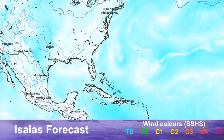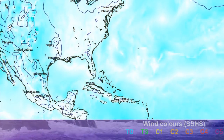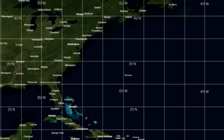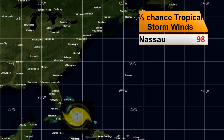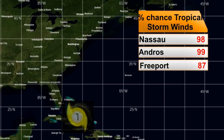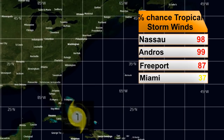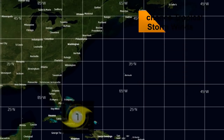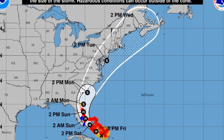The cone of uncertainty exists for a reason, but anyone along the whole eastern seaboard should be monitoring the system very closely for future developments and have a hurricane plan in place in case impacts become more likely for their exact location. Here are the odds of tropical storm force winds right now for some places. Nassau and Andros in the Bahamas, both almost certainly going to receive tropical storm conditions. Freeport and Grand Bahama at 87%. Miami is teetering on the edge right now. It's up from 18% yesterday in odds, but it's not quite as high as it was before. And I'll also have West Palm Beach very likely now, near 80%.